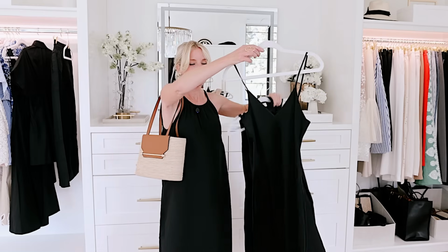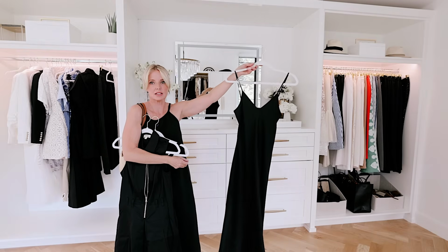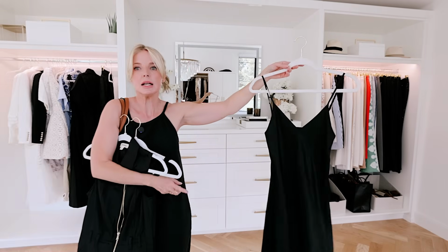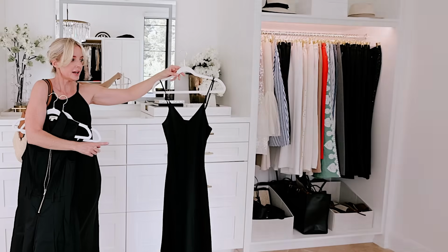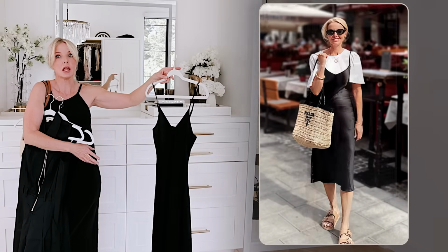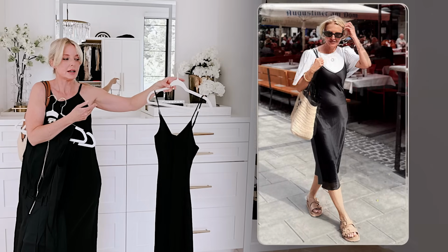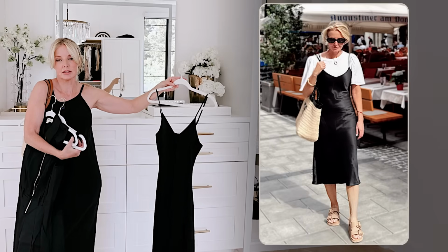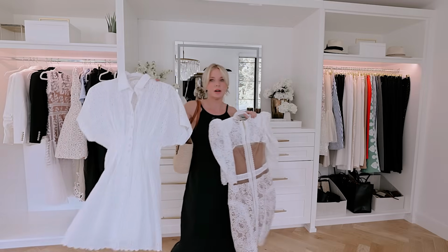And then the last one I wanted to show you is another Quince piece. This is a slip dress in black. And I just brought this with me to Europe. It takes up no room in the suitcase, which is beautiful for travel. And I wore it during the day with a white t-shirt underneath. I loved it. Now the white t-shirt did have a little puff sleeve, so it added some excitement to it. And then wear it at night, just plain with like a necklace or a pair of earrings and some sandals. Gorgeous.